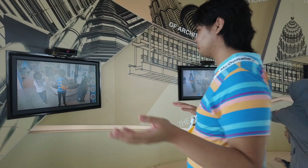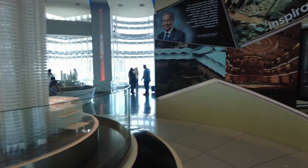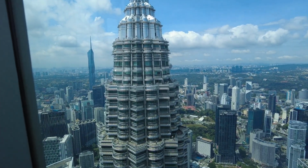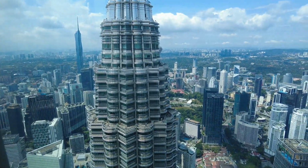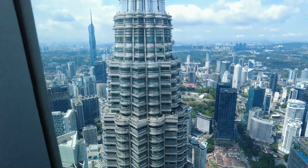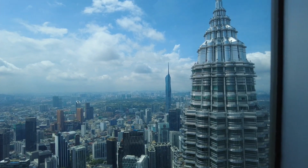So you can actually do this. What is this? You're holding the Petronas Tower in your hand. So you stand here, the person, and captured over here. Interesting. Oh, so when you do that, you actually go forward. Oh, that is the other side of the other tower, which you can see from here.